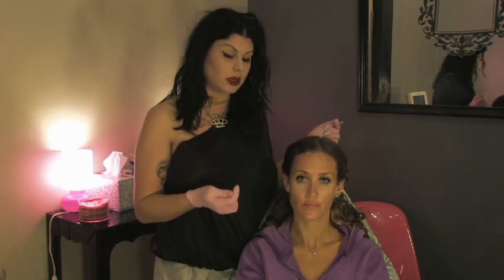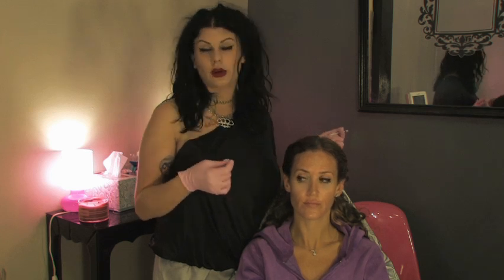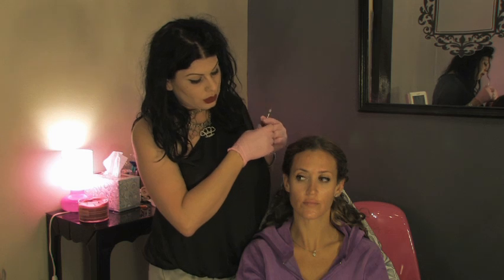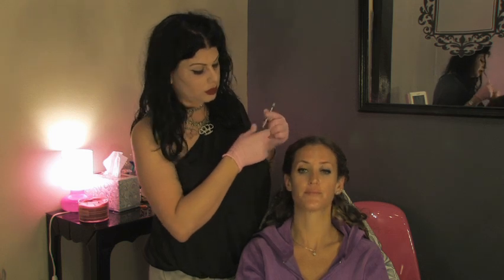Generally I use either Restylane or Perlane. Today we're gonna use a little bit of Perlane. It's a little bit of a thicker product than Restylane, and it tends to hold a little bit longer. And so I have it here mixed up with some lidocaine, and that's what we're gonna use to touch up her lips.